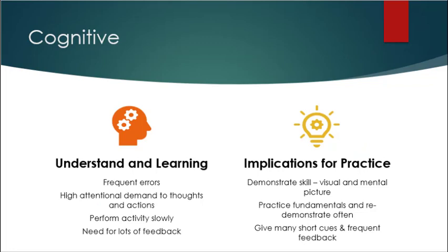practice. Now, in the first stage, the cognitive stage, this is where we begin to understand what is necessary to perform the skill correctly, and we actually do most of our learning at this stage. Now, things to consider as the instructor or coach or teacher in this realm is that the learner is going to make a lot of errors. So there's frequent errors, and there's a high attentional demand to thoughts and actions. Things aren't fluid. Motions and movements aren't necessarily coordinated right here. And it's important at this time that we work more on form and technique and perform the activity slowly.